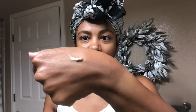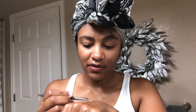Y'all, literally, that's all on my hand, and this is gonna be my makeup on my face for today. It's always my makeup on my face, period. So, but yeah, this much. I have this makeup brush, and I'm gonna correct my eyebrows with. Ooh, I think I got too much. Let's see, right here.